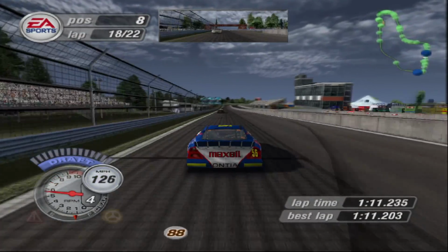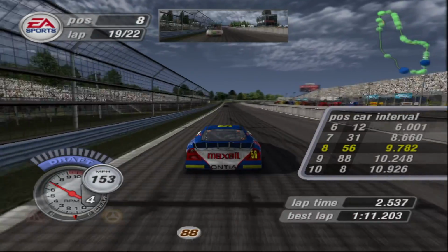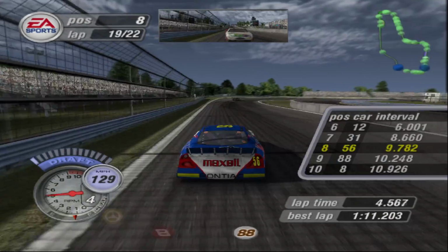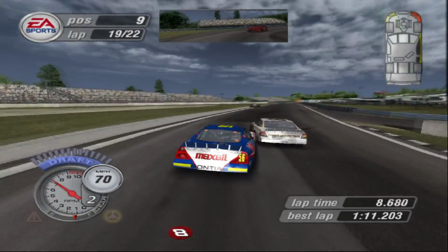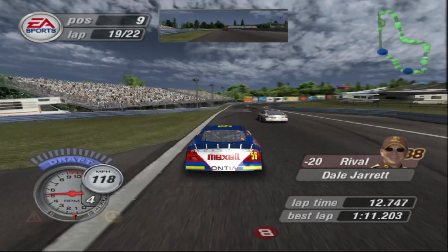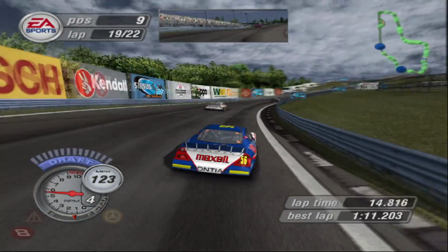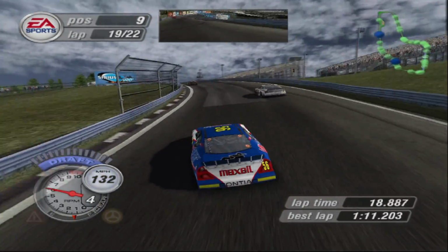I think Junior might be on old tires. We see someone on pit road. I think that's Craven. No. 88 car that's got a run on you. Got one on your right. We're falling back. Okay, we're clear. Got about 4 laps to go. I think we're good. I think I'm done fuel saving.